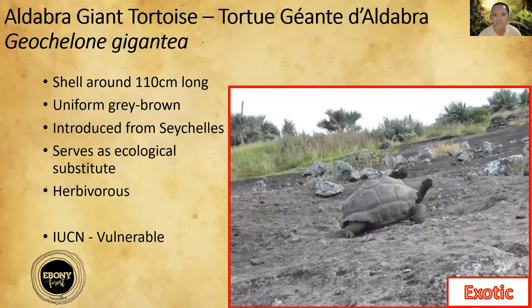So the first one is the Aldabra giant tortoise, Tortue géant d'Aldabra. The shell is around 110 centimeters long, and it's a uniform gray-brown and was introduced from Seychelles. You'll see a bit more with Nicola and Carl, but they could potentially serve as ecological substitutes for our lost tortoises. And they are herbivorous, usually. They are classified by IUCN as vulnerable. And they've been released on Round Island, Île aux Écrettes, and a few other parks and gardens.